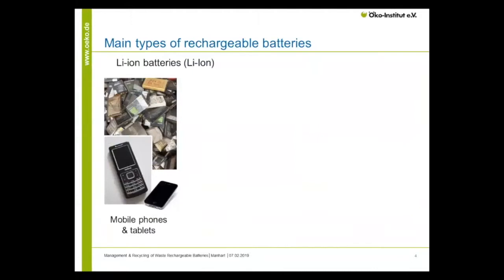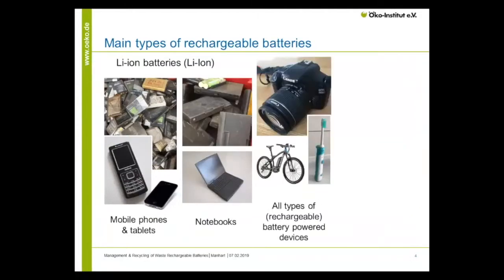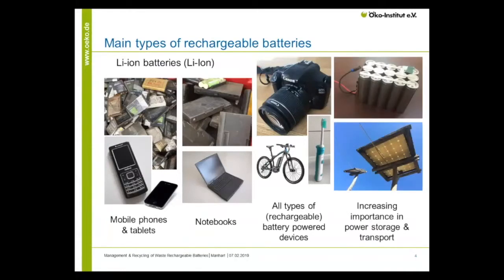Lithium-ion batteries, we have them, of course, in our mobile phones. We have them in our notebooks, but also in a number of other devices, camera, toothbrushes, electric bicycles, and starting roughly 1 or 2 years ago, also in stationary power storage, because the prices for battery cells dropped over the last years. So at a certain point, it becomes attractive for other applications as well.